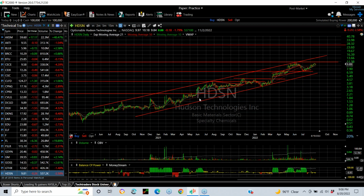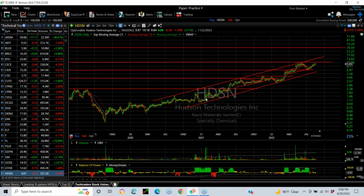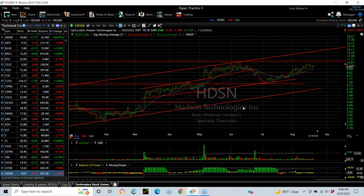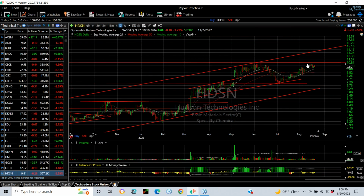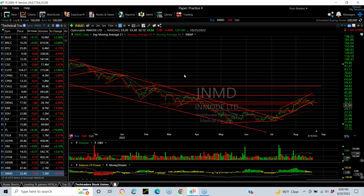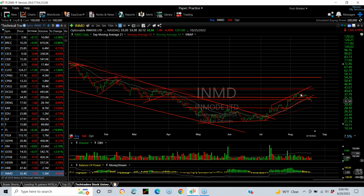Hudson's been on a tear for the last year and a half, almost 2 years now, taking it from under $1 to over $10. It's currently consolidating near key resistance, but intermediate target is 14. Inmed broke out, we put a swing on it. It's been stair stepping up nicely until recently. With the pullback now, it's in jeopardy of a breakdown, but the key target and support level 28.5. Target 40.